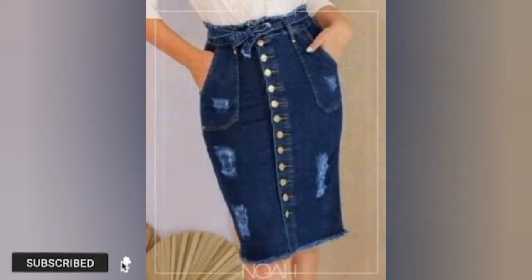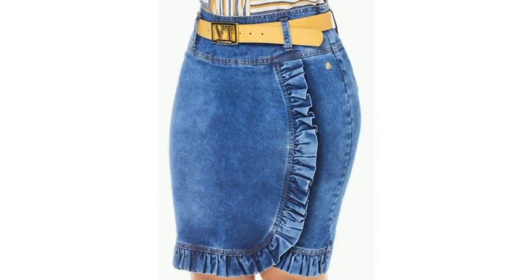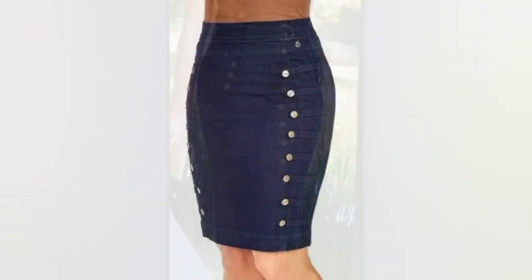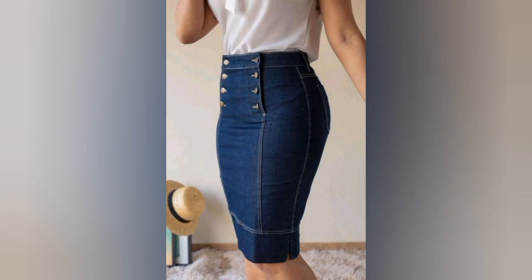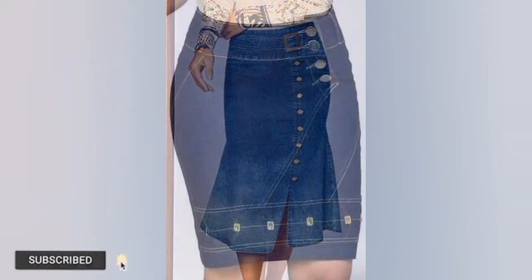Such denim skirts can be worn by almost everyone regardless of their body type. Denim skirts are now made more classic and come in a variety of prints and embroideries. These denim skirts for women are now designed with high waist and long hemline. Some of these skirts come with buttons and contrasting lace and are even more appealing. Watch this video till the end to explore the best denim skirts for women.